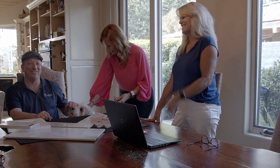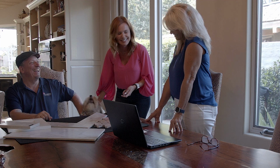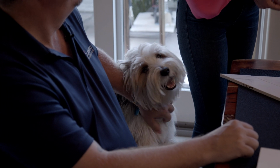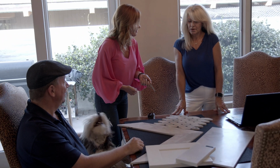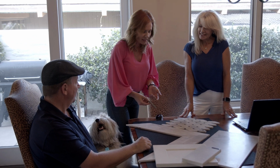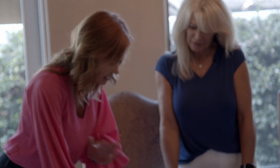Oh, speak of the devil. On cue. And then with that, the grout we chose is an epoxy grout, so it won't stain. Awesome. Great for cleaning. Exactly. So we can have the puppy moments and it's all good.